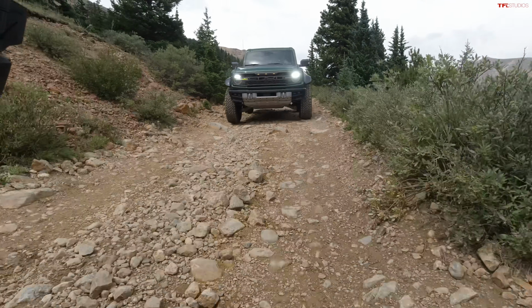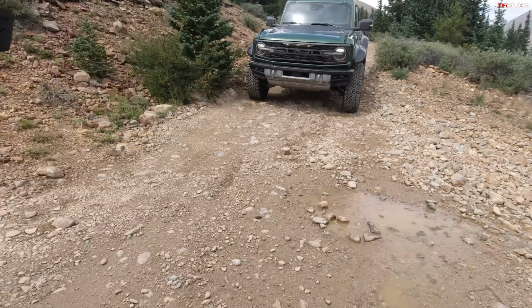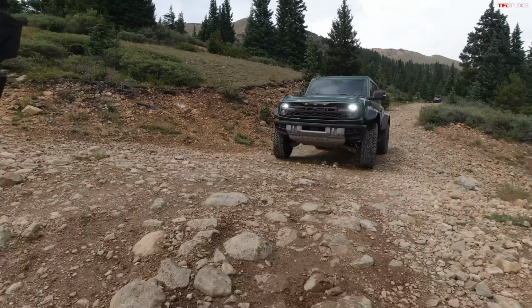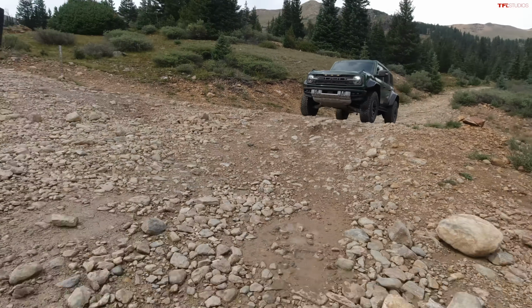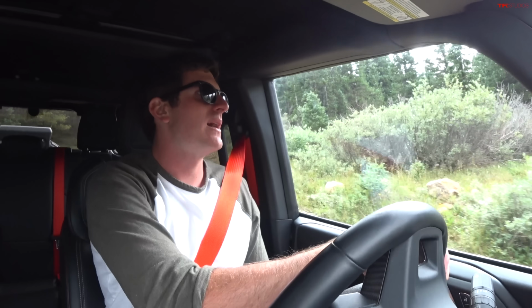Other things I like about the Ford Bronco, well, the locker engagement, way easier, way better, way quicker. You got your hero switches up on the dash. You push the button, rear locker on, push another button, front locker on. Same thing with the sway bar disconnect. It's fast, it's immediate, and it works incredibly well every single time. So the locker engagement, in my opinion, is a big advantage of the Ford over the Jeep Wrangler.